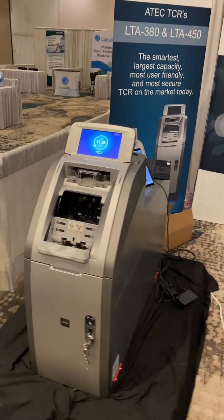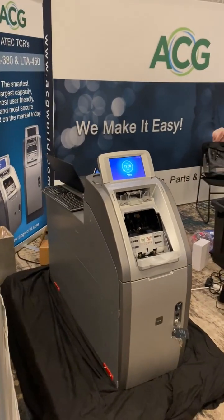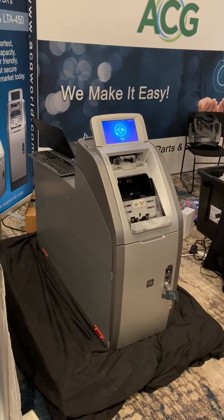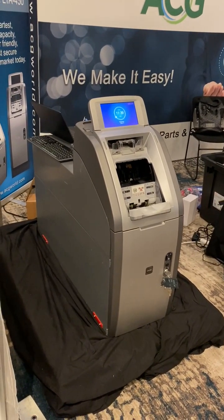And then we also have our LTA 380 flagship unit, topping class, one of the fastest, baddest TCRs on the market, 6 cassette unit with the feature that stands out the most being the fully secure unattended self-audit, meaning the audit can be performed with no inventory being exposed outside the safe.